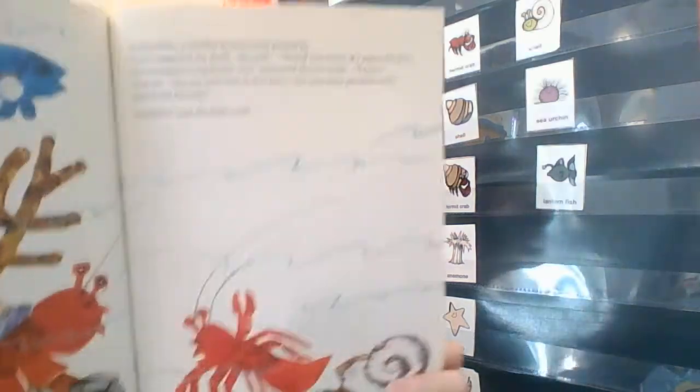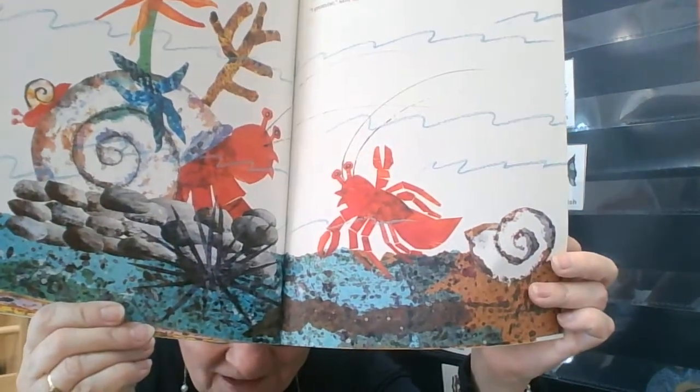Oh my goodness. In December, a smaller hermit crab passed by. I have outgrown my shell, she said. Would you know of a place for me? Oh, I have outgrown my shell too, answered hermit crab. I must move on. You are welcome to live here, but you must promise to be good to my friends.